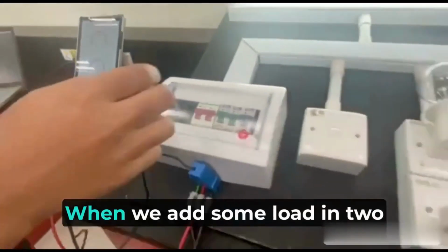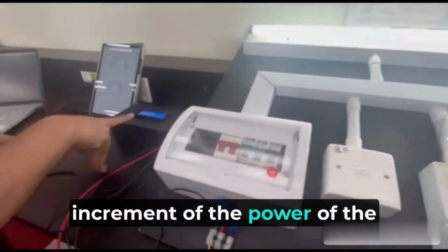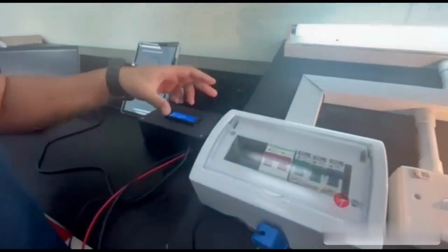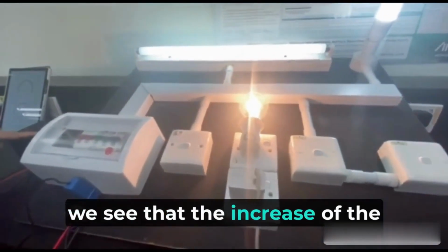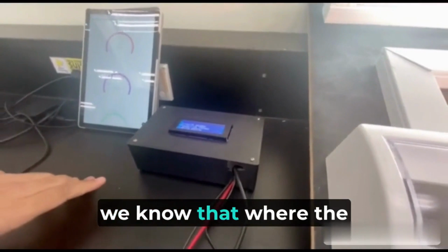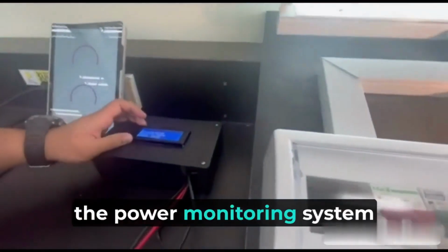Now when we add some load into this socket, we will see the increment of the power and the current, and the kilowatt per hour will also increase based on our load. When all the loads are connected, we see that the increment of the power and the kilowatt per hour is high. So we know which department uses many loads, based on the power monitoring system that we made.